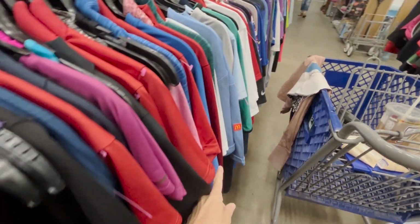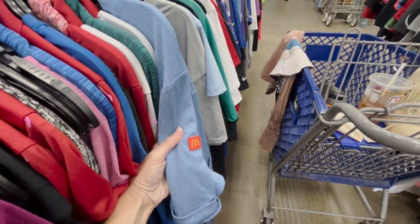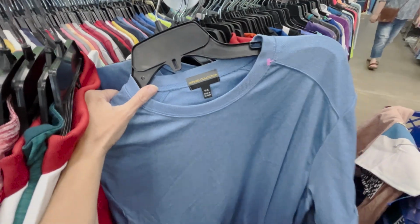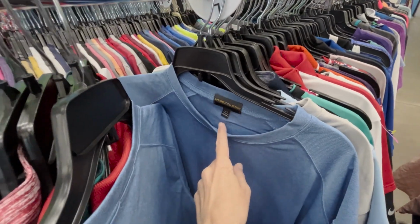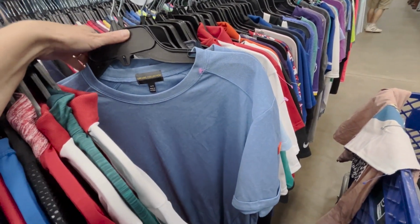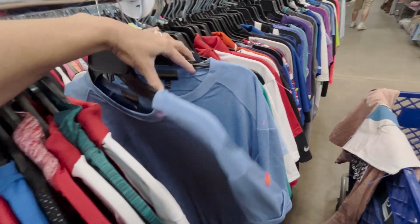Alright, so I got excited because I saw the M here, and then I got even more excited because I saw 2 M's, but these are McDonald's shirts, but they're actually just the apparel collection. Now, if they said McDonald's on them, they're definitely going to be worth a lot more. I don't think they're going to be worth a pickup, but I'll definitely double check to make sure.